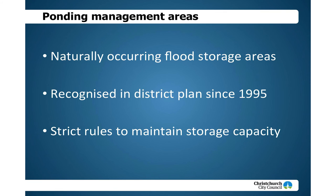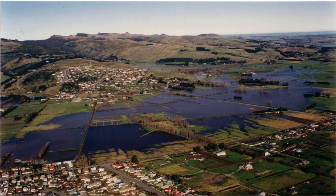Now, we also control through these flood management areas our ponding areas. Now, these are naturally occurring storage areas, and we've been looking after these for quite some time and have quite strict rules to maintain the storage capacity so that they can function like this. So this is Henderson's Basin during a large rainfall event, and the water naturally ponds there and then slowly released down into the river systems. So this is, if you like, good flooding.